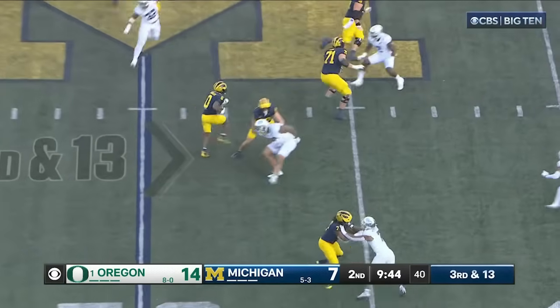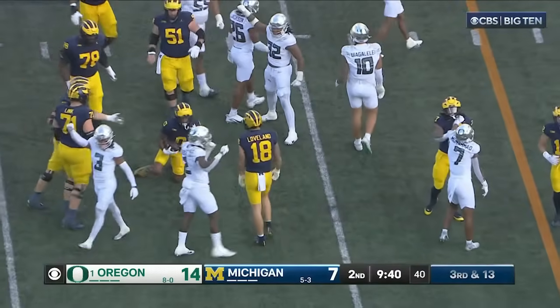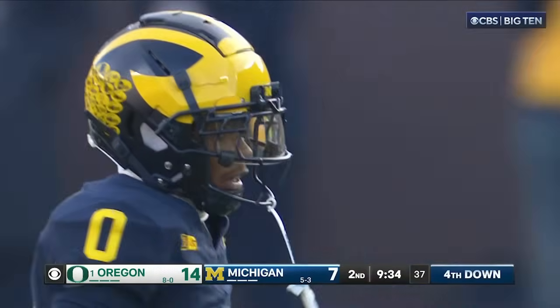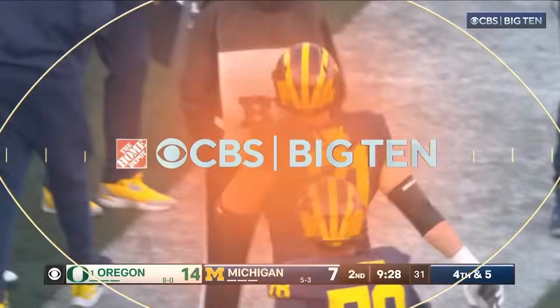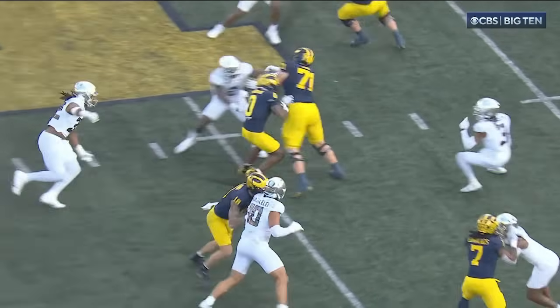Here's a wide out screen to Samaj Morgan. Ran into his own guy. That's some of the yardage back. He ran into Evan Link that time. Samaj Morgan, probably their best athlete out there to make things happen, especially after he catches the ball. But that was a rough series for this Michigan offense. It really was, and the fans are showing that with a few boo birds out right now.